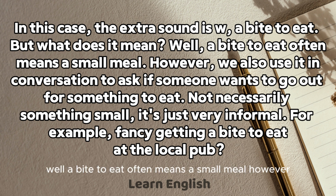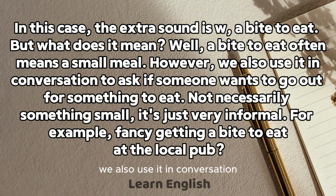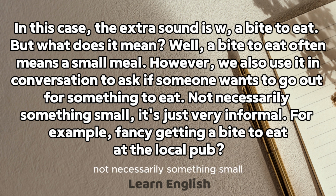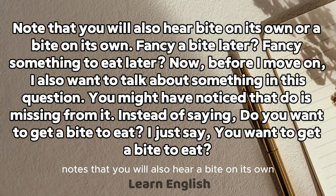But what does it mean? Well, a bite to eat often means a small meal. However, we also use it in conversation to ask if someone wants to go out for something to eat. Not necessarily something small, it's just very informal. For example, fancy getting a bite to eat at the local pub? Note that you will also hear bite on its own, or a bite on its own. Fancy a bite later? Fancy something to eat later?